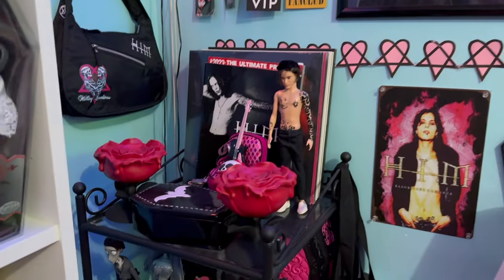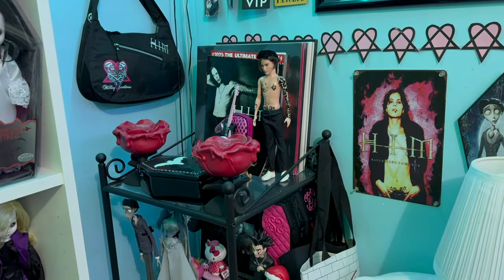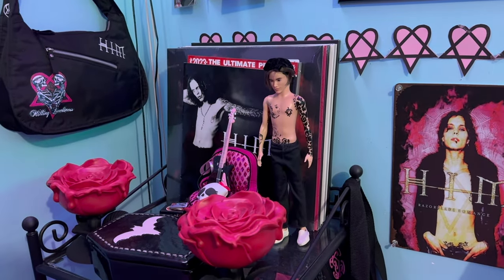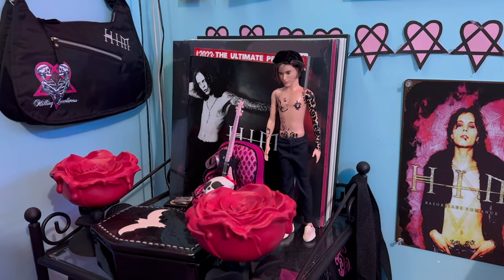And then here in this corner, I have like a 3-tier card, and this is where that shelf for the dolls was supposed to go. So I'm hoping that I can get someone else to make it. But yeah, so I have my Him records there, and I also have some Weekend ones hiding behind there. And then I have 2 Him magazines.